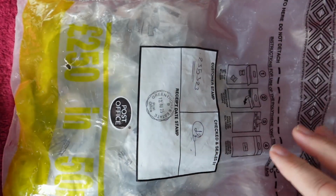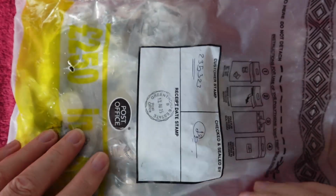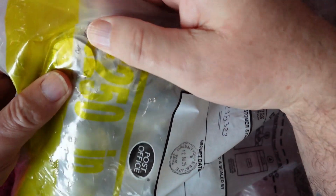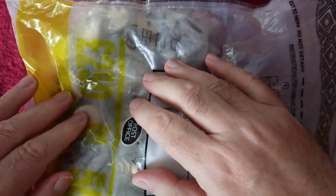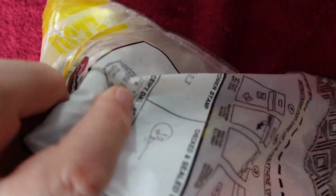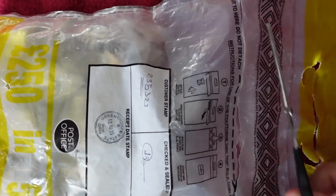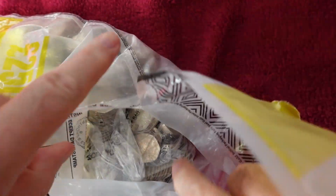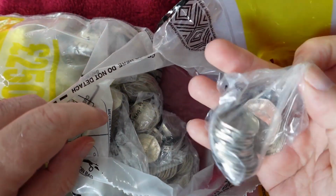Today I'm going to do a 50p hunt. As you can see, I've got a bag from the post office. Unfortunately, it looks like they're all in open bags, so we've got no bags of mystery there. Right, I'll move that out of the way. I haven't opened this yet. I've literally picked it up a couple of days ago and it's been sat off to one side taunting me. Yeah, they're all open bags, as you can see.